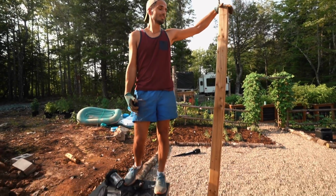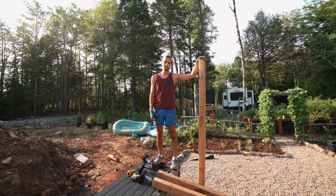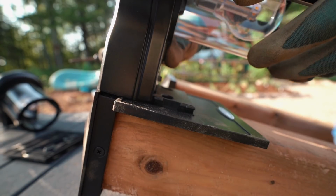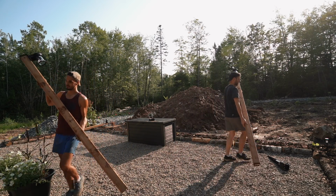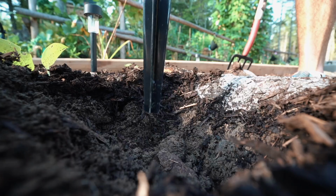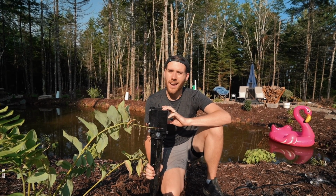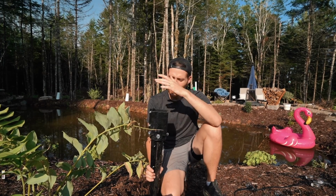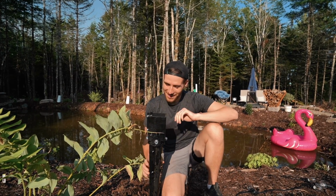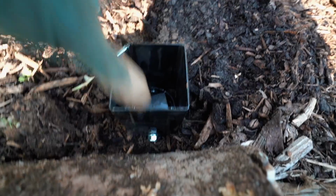All right, now we got to get these posts in the ground. Yeah. Get it done. You ready? We are gonna attach these 4x4s into the ground just using these garden spikes. It doesn't make sense to use sonotubes or concrete or anything like that because they're not that heavy, so they're not gonna heave in the winter. We're also just testing it too. Like we said, everything is a pilot here. Everything on the land is an experiment. So we're just gonna hammer these in and then put the posts in.